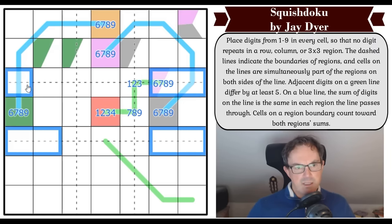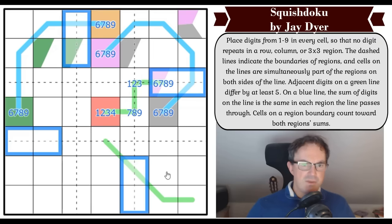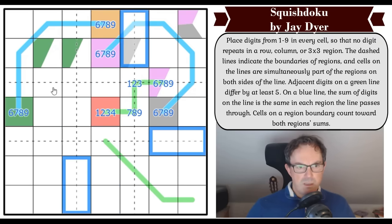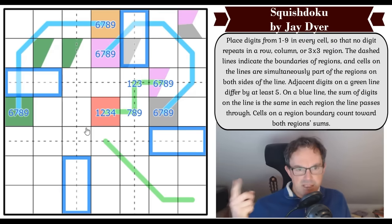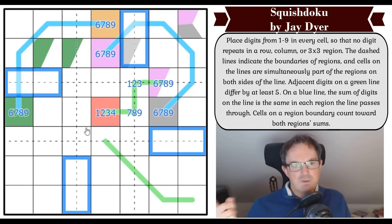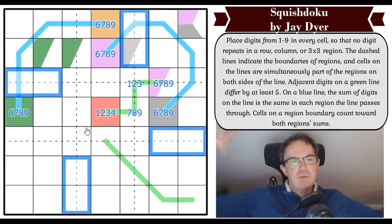So hang on. We've got this sort of windmill effect with the red digit. If the red digit is in this domino, it's forced into that domino. So the red digit is going to be in a pattern either like that or like that. The red digit, the digit in the middle of the puzzle, only appears five times in the puzzle because it's always on a border. And when a digit's on a border, it contributes to two different boxes. And that's how it gets up its count.